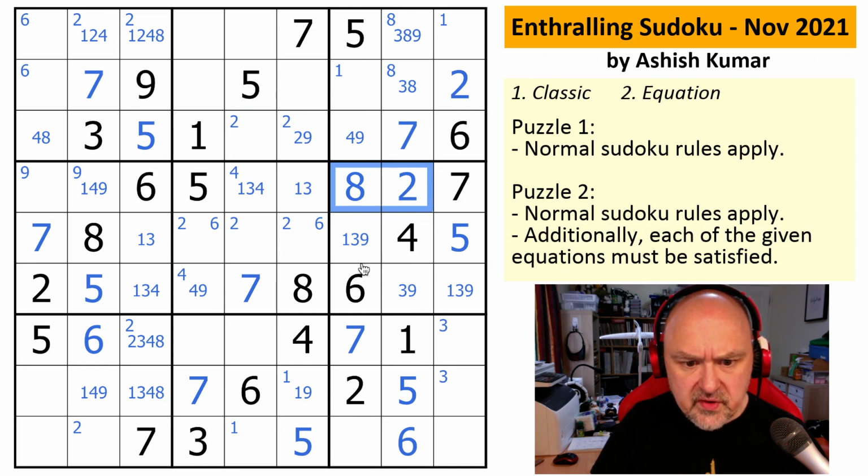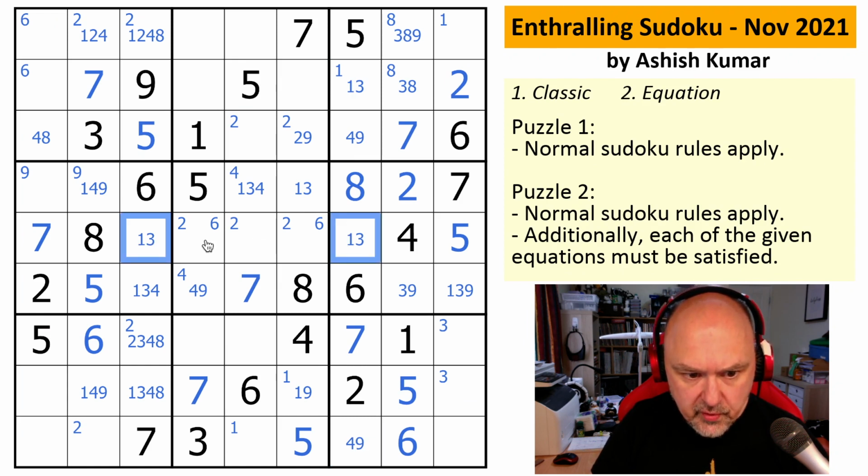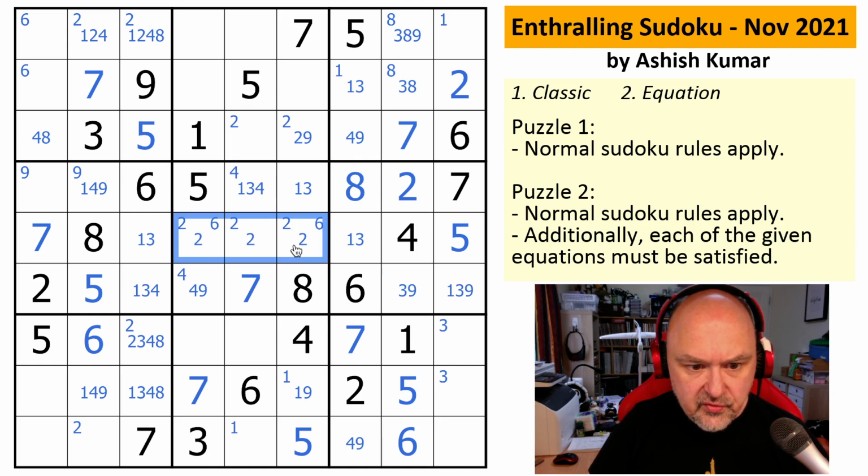So this column is 1, 3, 4, 9. So this is 4, 9, which is a 4, 9 pair. There's no 9 there. This is a 1, 3. This is a 1, 3. There is a 1, 3 pair in this row now. So this is 2, 6, 9, which takes 9 out of there, makes that a 4. This becomes a 1, 3 pair. So I can take 6 out of there.